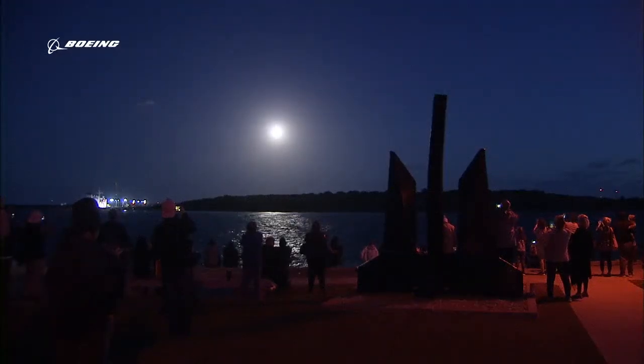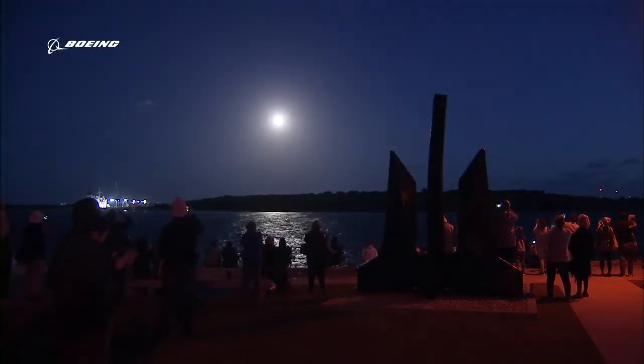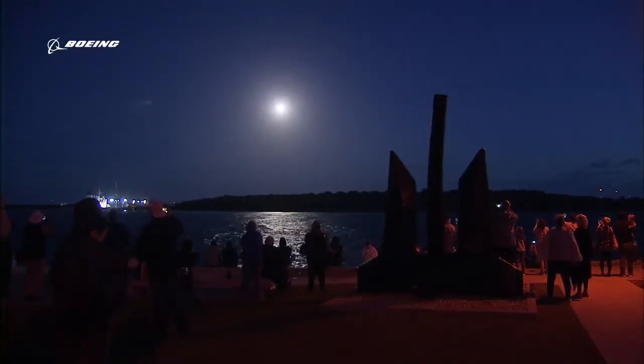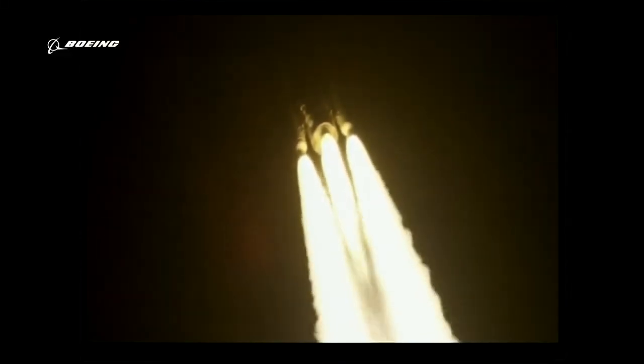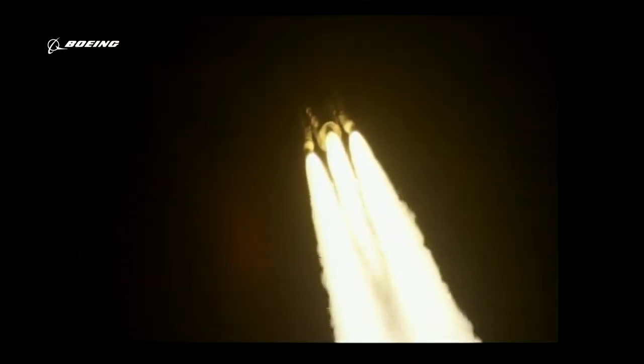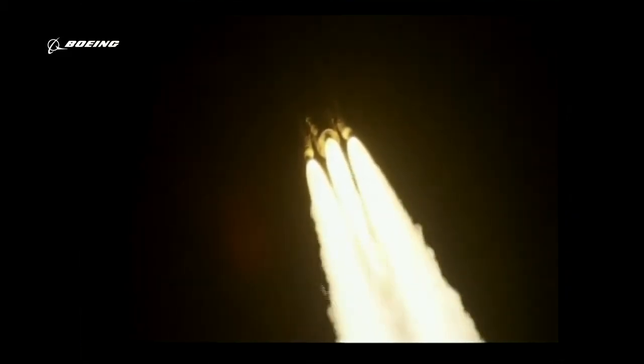Now 26 seconds into flight. RD-180 now throttling down to partial thrust as expected. Engine response looks good. Now 38 seconds in. RD-180 engine operating parameters continue to look good. Vehicle is now passing through max Q, maximum dynamic pressure. Chamber pressures on both SRBs continue to look good. RD-180 engine operating parameters also continue to look good.